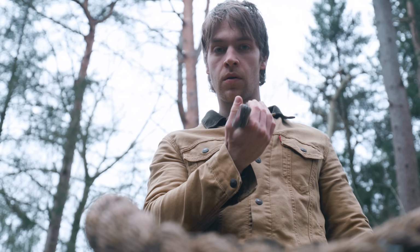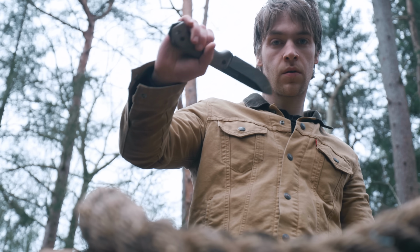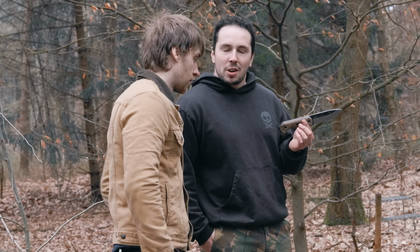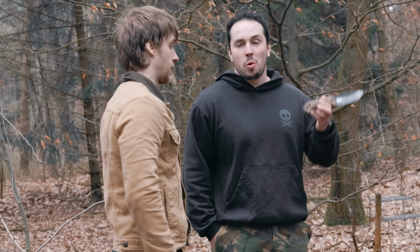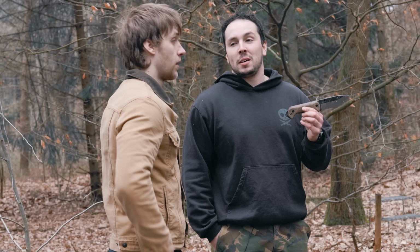Yeah, and you know what is crazy? Back when we were still teenagers, a long time ago, this knife was $50. Yeah. If it was still $50, this would always be my recommended survival knife.